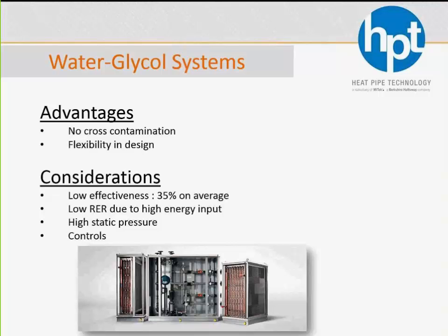One other issue that needs to be pointed out is the controls of these systems. You've got pumps and motors, heat exchangers, a lot of parts and pieces in order to make sure those work very well.